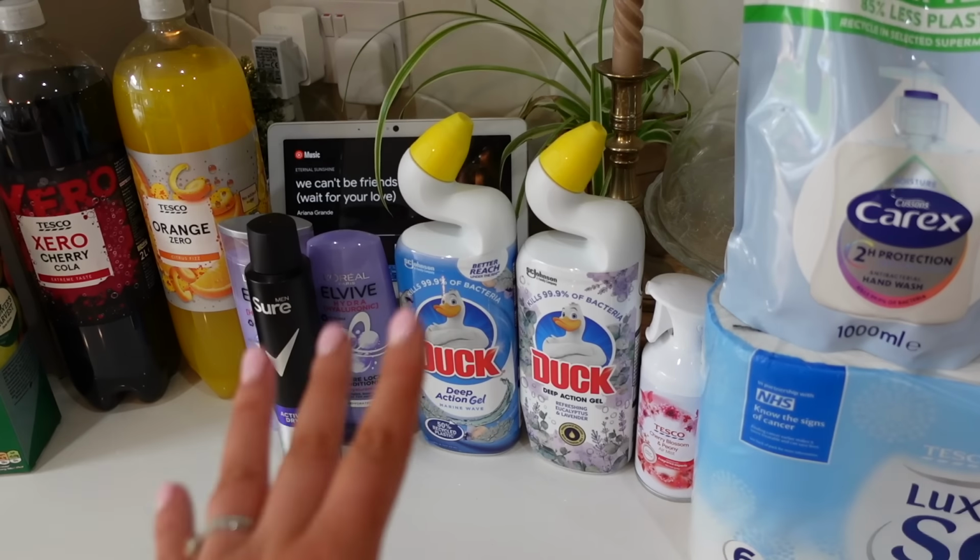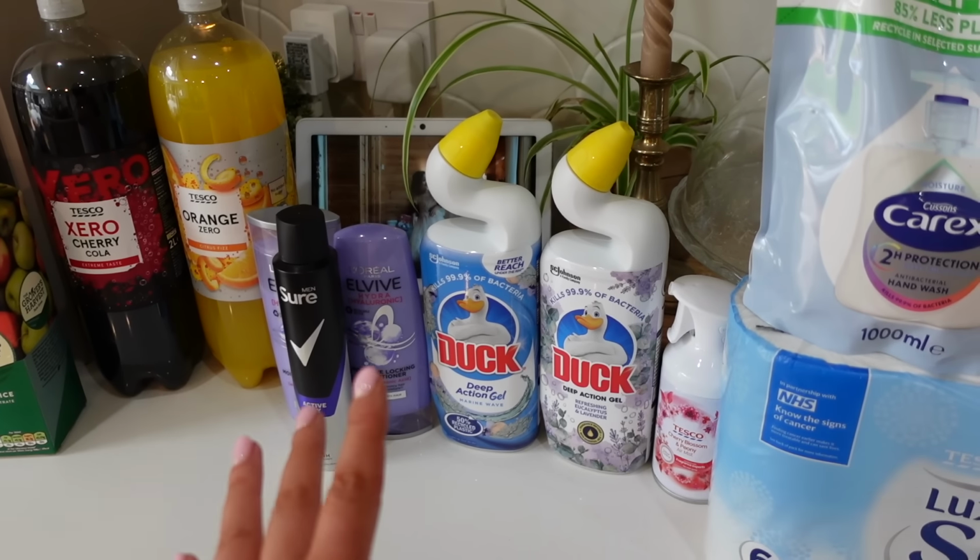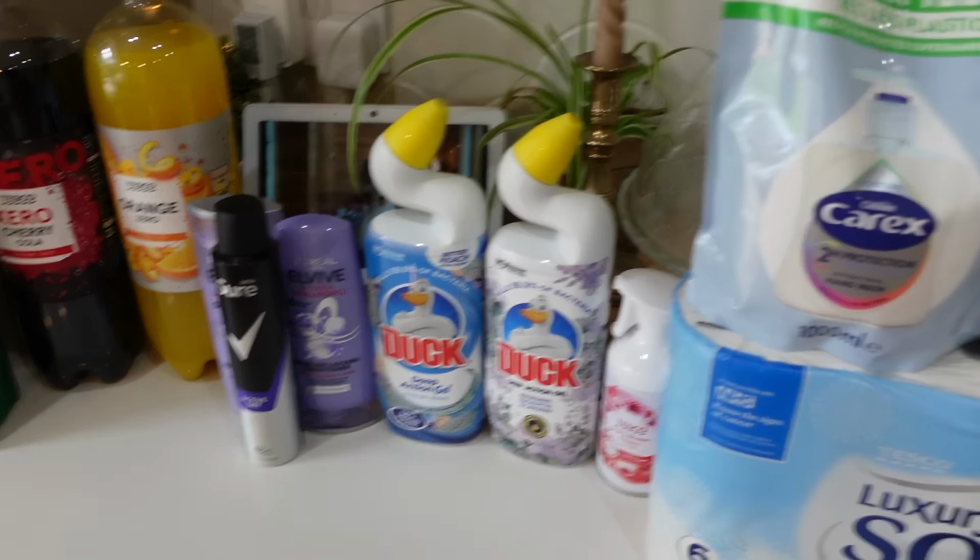I was listening to music while I was laying this all out. Oh my god, I'm obsessed with Billie Eilish, Birds of a Feather. If you've not listened to it, go and put it on after this and just enjoy the beauty that is that song, because it's such a good song. Oh, it went off just as I was talking about it.